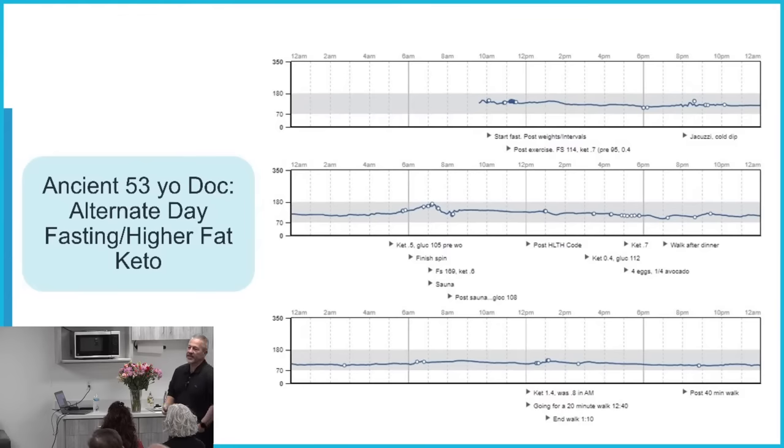180, is that bad? No, my body said, look, you can't get your fat stores really good right now because you spiked your insulin over the weekend. So we're gonna release extra sugar for you. And then I had health code, which is very similar, a higher fat ketogenic diet, which I've never really done before, and drop my sugars down.